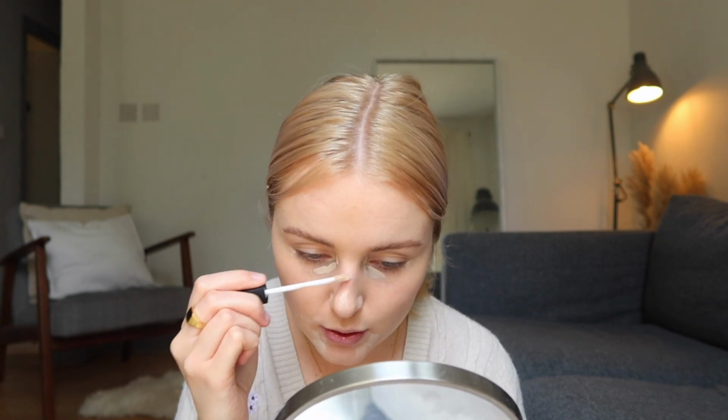Okay, not loads comes out on the thing, which in some ways is nice because I find sometimes if you have too much on the brush, you accidentally put way too much on your skin, whereas that one doesn't take too much out of it, so that is nice, to be fair. I'll do my chin area first because I like to let it set in more on my eyes, because once it's a little bit drier, it's a bit more tacky, I feel like that's the right word.